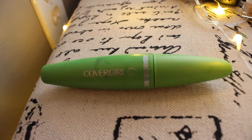Now I'm just curling my eyelashes before I put the CoverGirl mascara on my eyelashes, and somebody once told me that I should curl them before I put the actual mascara on because it's healthier for your eyelashes. I don't know how true that is, but I do it anyways.